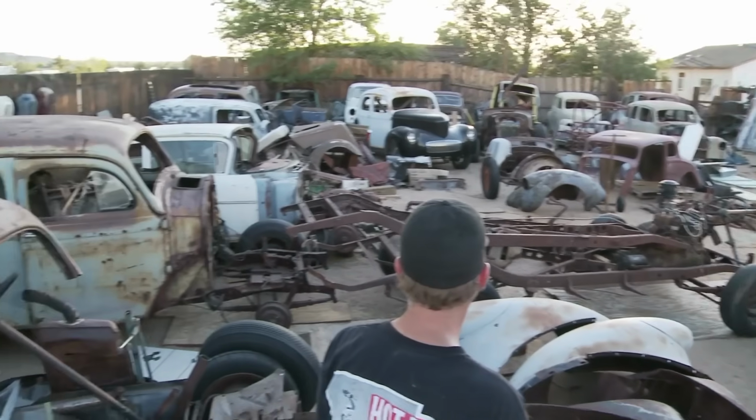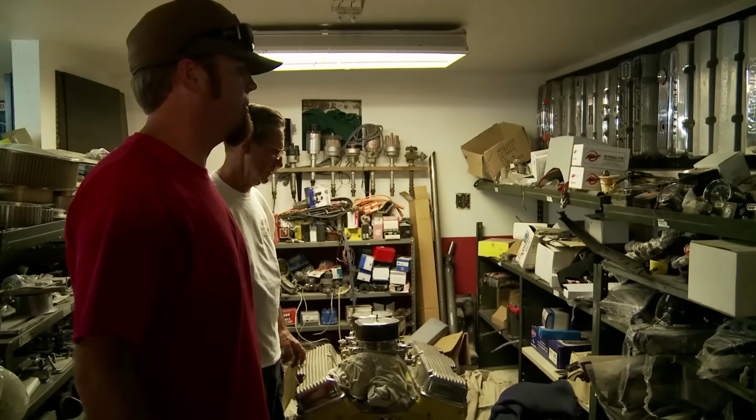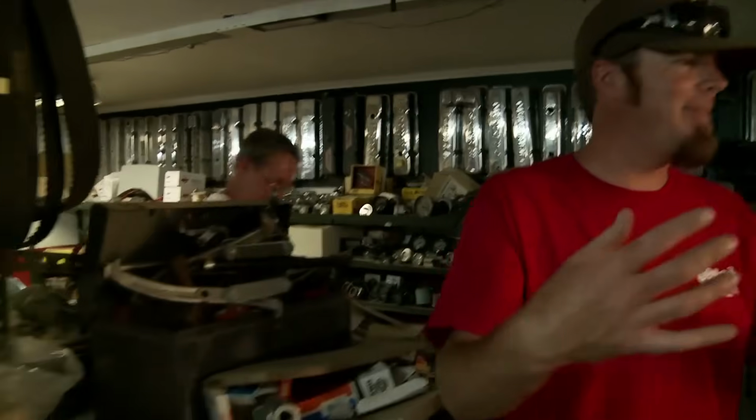This is amazing. Stop talking so I can go look. People would lose their mind if you gathered all this up and went to the Pomona swap meet with it. Oh my God. Died and gone to heaven. Just want to take it all with me.